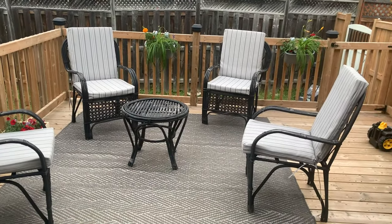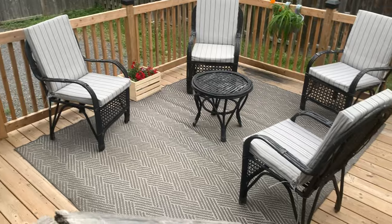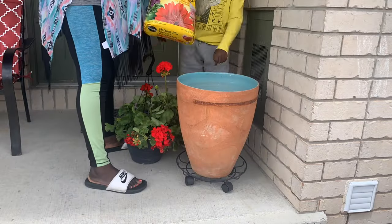And before I go back to the front porch to put the final touches, I'm wondering what you think. I feel like it looks pretty good. These are the same chairs that I had worked on last summer. I feel like they still look really good, and I feel like the flowers made everything look really nice.